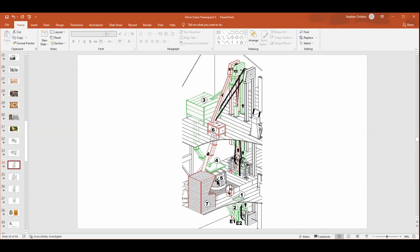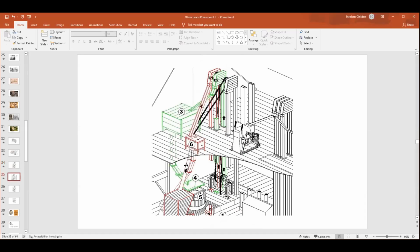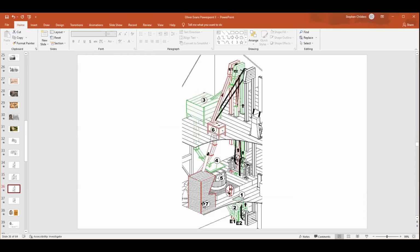After it's ground into flour, the flour falls out the bottom of the millstone, down another chute, and into the first elevator, E1. E1 carries it upstairs and dumps it down here into the bolter. It's a screen bolter. It's got a rotating screen in there. The flour falls through the screen and the overs fall out the end of the screen. The flour falls down a pipe which goes into the flour hopper to be sold, and the overs go down a chute and are collected in a bag and used for chicken feed.